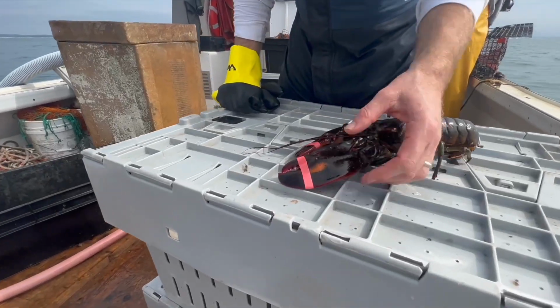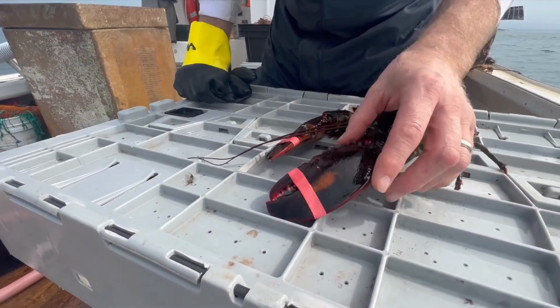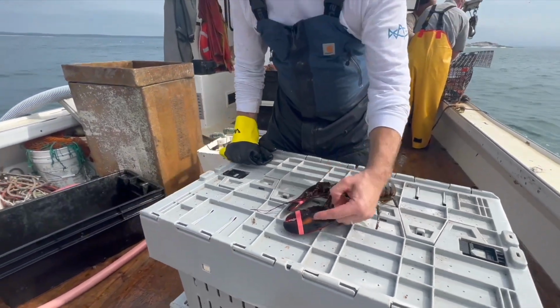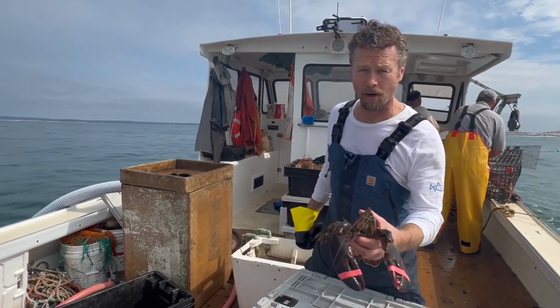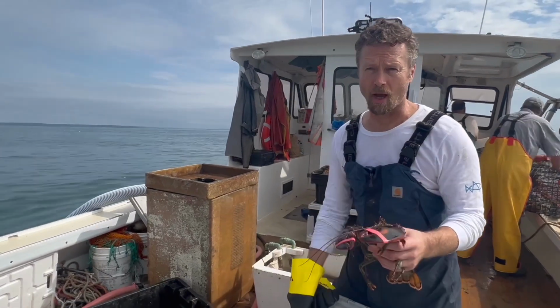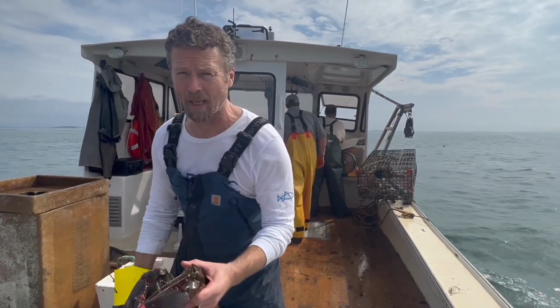Hard shell lobster, when you open up this claw, it's going to be filled with meat all the way out, and it's all the way to the shell is going to be meat. This new shell, when you crack it, there's going to be a lot of water in there. And you're paying for that water at the per pound price of lobster. Now the benefit to the new shell lobster is that that meat is much more tender and it's much sweeter.